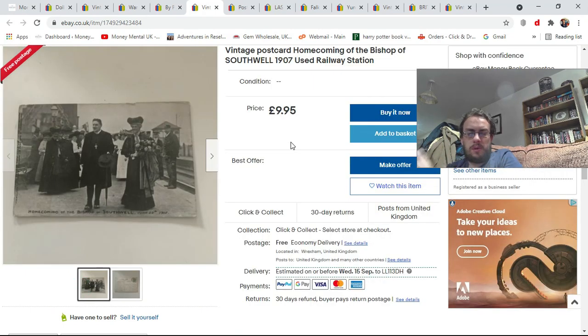There's a couple of similar postcards to this listed. One for £5 plus shipping, I think. One for £15 plus shipping. So I've just gone straight in the middle, £9.95 free shipping. Both of those postcards are listed by dealers who specialise in vintage postcards. So I had a look at their listings, and they've got some killer feedback, like tens of thousands. So I don't know what kind of volume they're selling, but probably quite a lot by the looks of it.